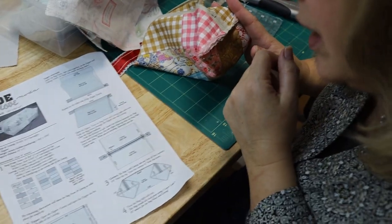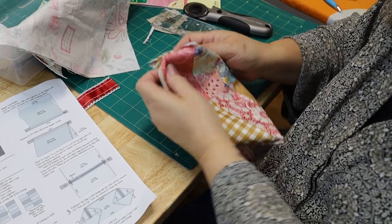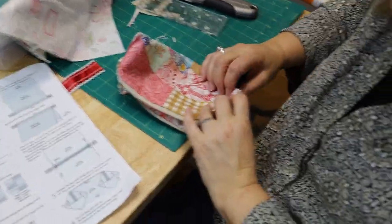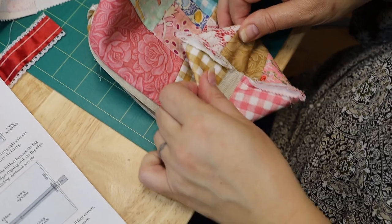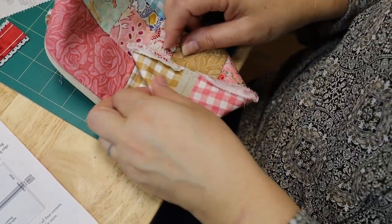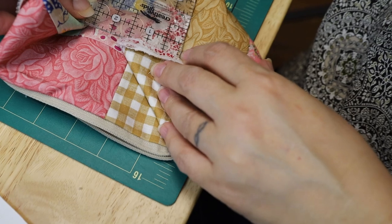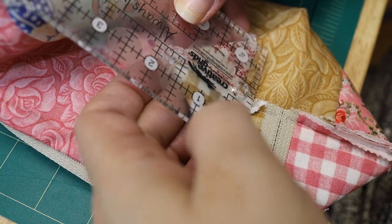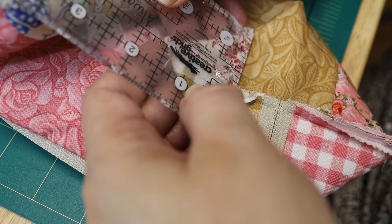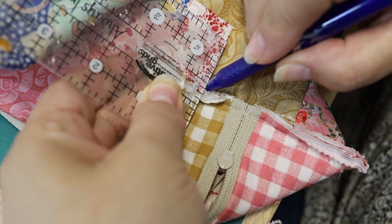Now, the gusset measurement is an inch and a half. So what you want to do is line these sides up so that the seam is right along that side. See how that seam comes right there? And line that up so that it lays fairly flat so you get a shape that you want. And now I'm going to come in an inch and a half from there, one, and there's a half. And I'm going to draw myself a line with this friction pen, right across here.